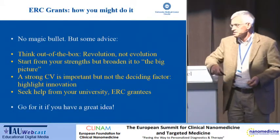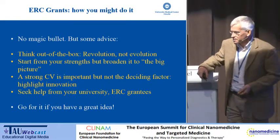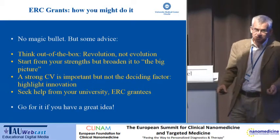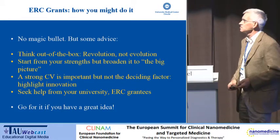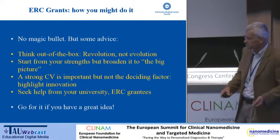And I start actually with that. So the ERC grants, how you might want to do it. There is no real magic bullet, but some advice. Certainly, a major thing for these grants is thinking out of the box: revolution, not really evolution. Starting, of course, from your strengths, but broadening it to a big picture, a big theme.